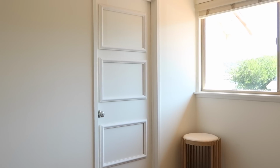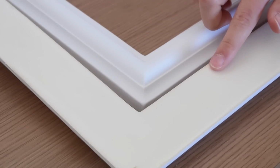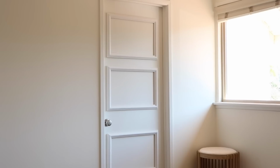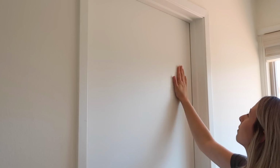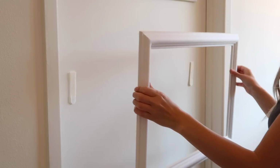This molding kit has beautiful curves on the front, so you get these gorgeous shadows, and that really adds a ton of detail to your home. And it has a completely flat back, so you can stick on that adhesive, stick it onto your wall, and it will sit flat and last. And the best part is you can take the molding with you if you move. You can take them right off the wall and then remove the adhesive safely, and that way you have picture frame molding intact for your next place.